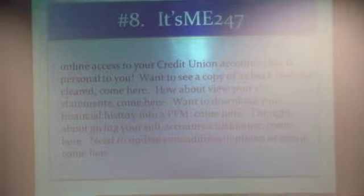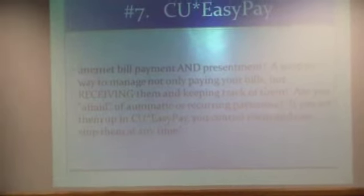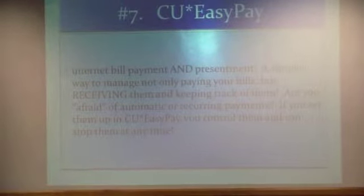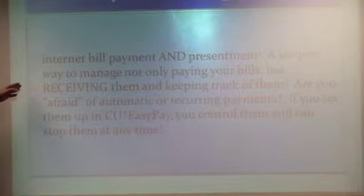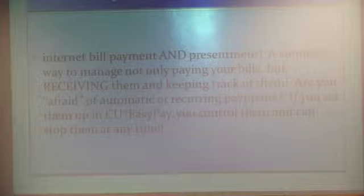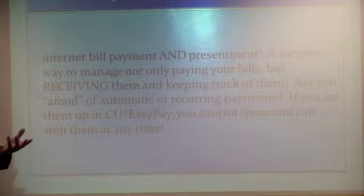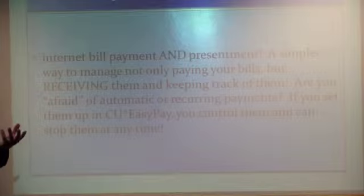You all get that? Number 7, Sioux Easy Pay. One of the tabs on there was about Sioux Easy Pay. It is an internet bill payment and presentment. A simpler way to manage not only paying your bills, but receiving them and keeping track of them. Another big thing, are you afraid of automatic or recurring payments? I hear this almost every single week where people are uncomfortable with giving other businesses permission to take stuff out of their account automatically. I don't like when somebody takes stuff out of my account automatically. I like to control it.